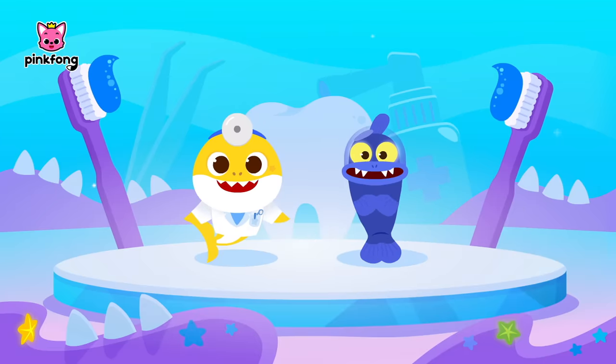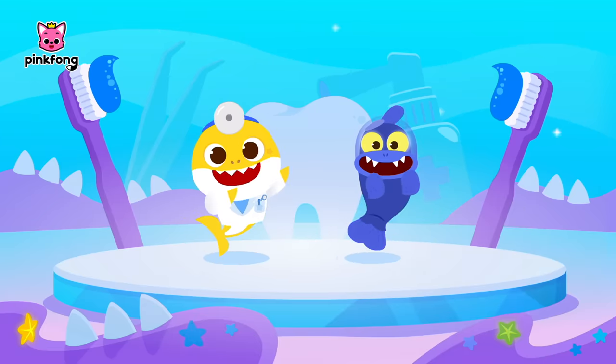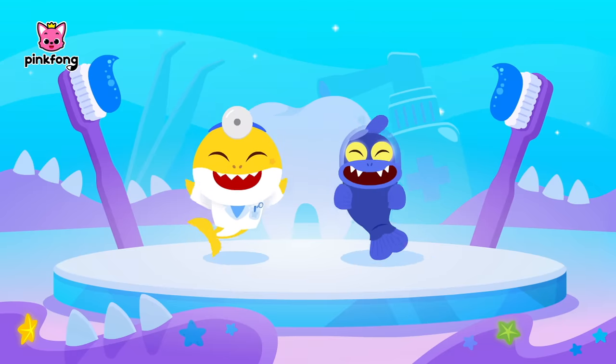Broken piece of plastic stuck in your gums. Take it out, stitch it up. Treatment done!